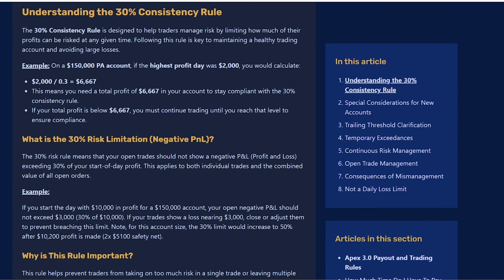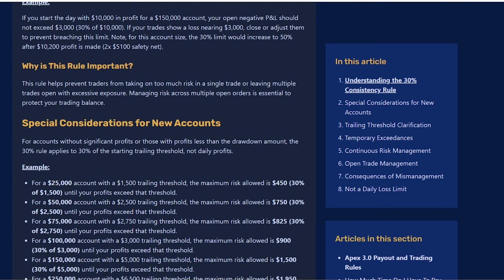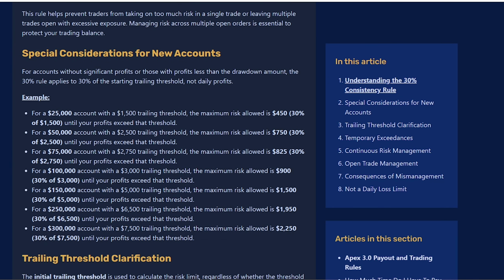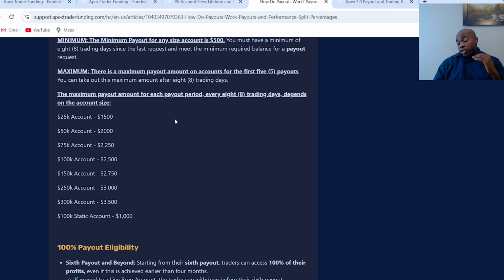Now with Apex, they have quite a bunch of rules like a 30% consistency rule, 30% risk limitation, or the negative P&L. So what is the payout policy? With Apex, the payout policy is that you have to have 8 trading days with a minimum of $50 for each single trading day. And they also have a maximum payout for each payout period. And for a 50K account, that maximum is $2,000.